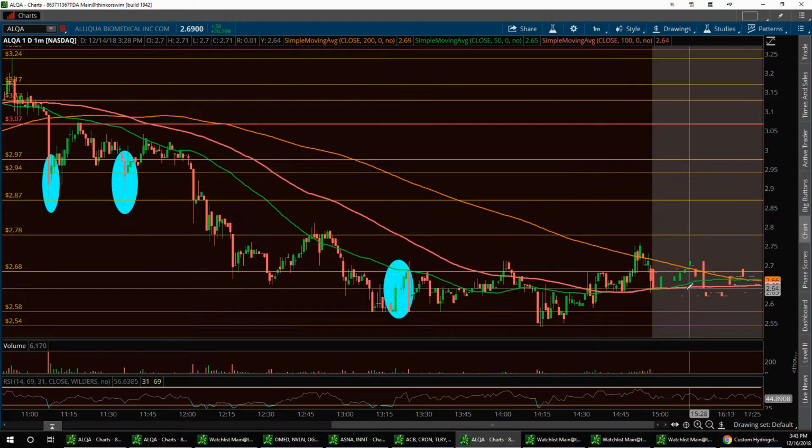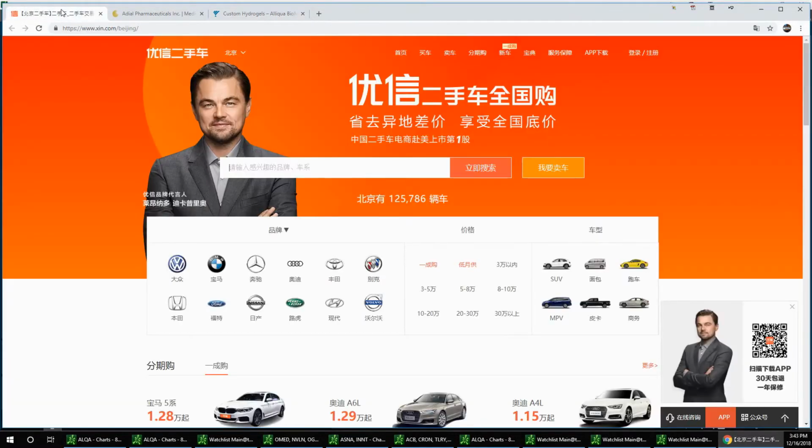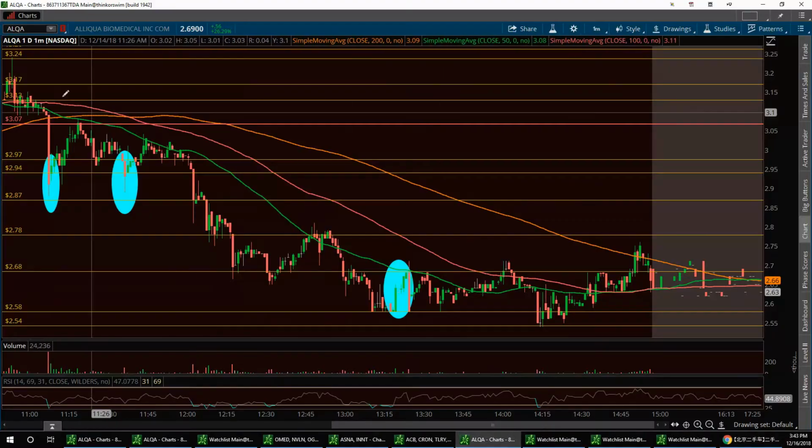So this is ALQA. Now the next one I want to pull up is a stock that I'm very interested in. It's a China play. It's a car sales company in China where they try to set you up with a car and they sell you the insurance and everything. Now I like this stock also, and this is UXIN. And I'm going to pull up the chart on this baby.